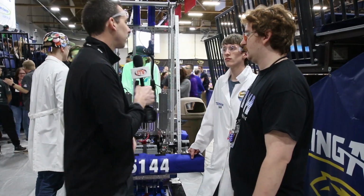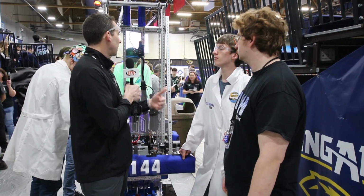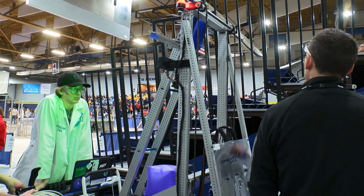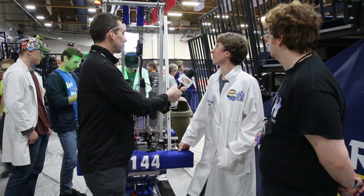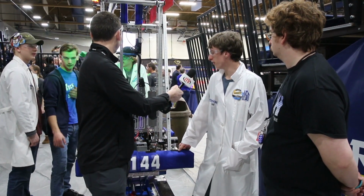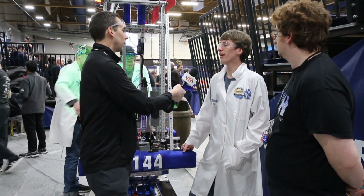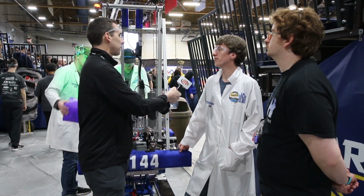Awesome. Tell me a little bit about what this bot is able to do and the work that went into putting it together. Right now we're able to reach all nodes with this. This carriage slides up. We can go well above our 6'6" limit, so we have to watch that. We've got a good gripper, but a lot of work went into making this structurally sound, because that's a lot of weight out on an arm. With all that torque, we don't want it to tip, mess up, or fall over in any way.